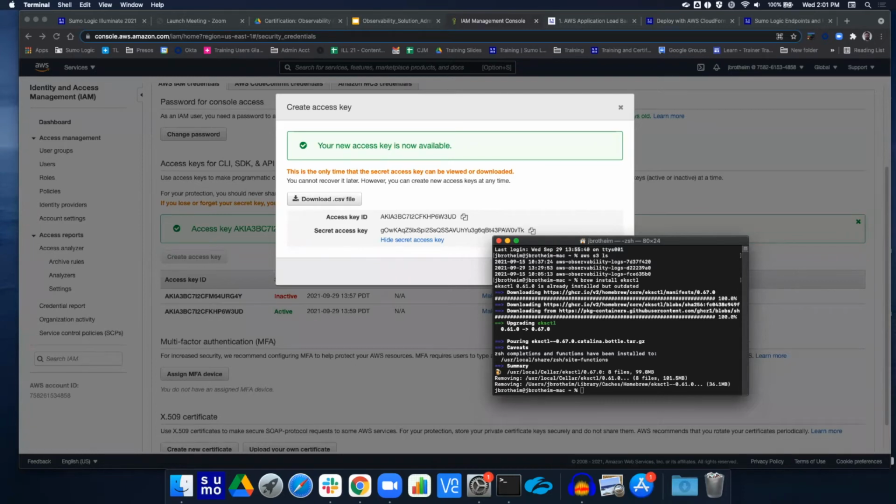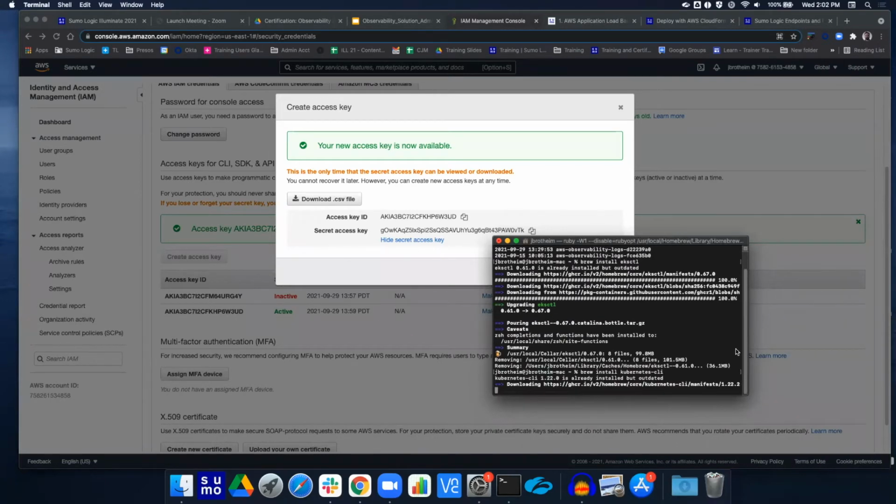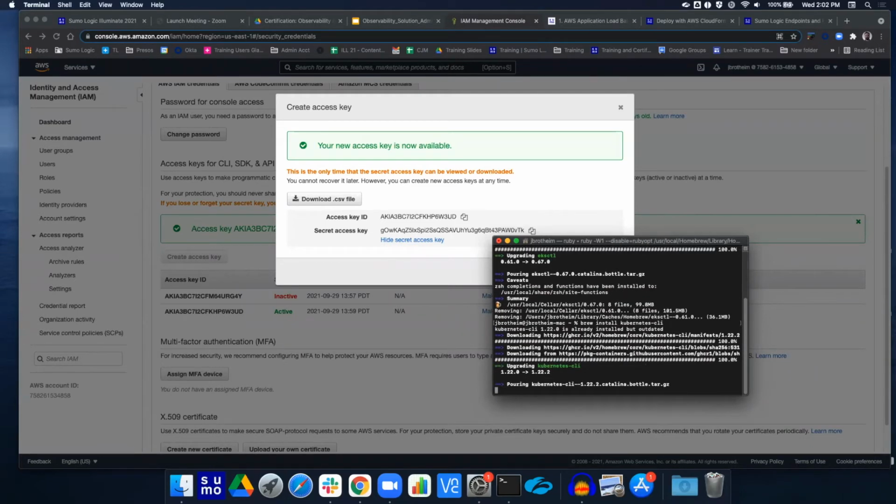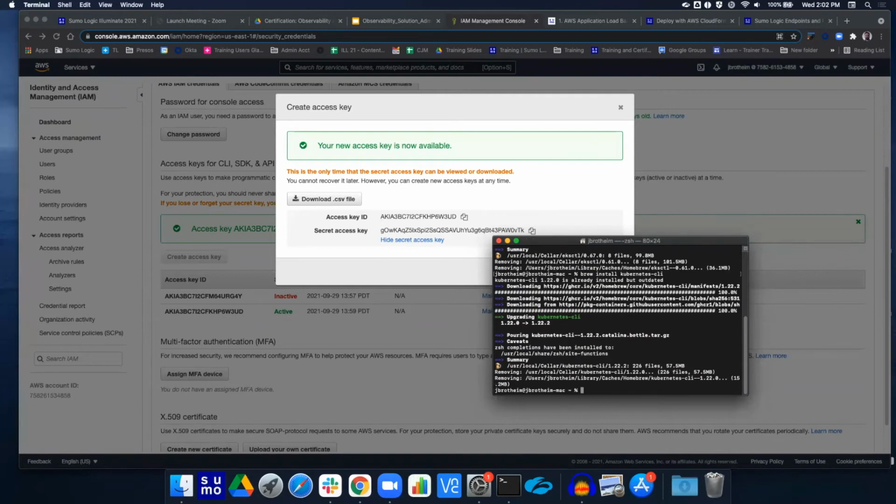Now we're going to go to step 7. I'm sorry, I'm all over the place. We're now finally going to set up Kubernetes. To set it up, just use the brew install command and then kubernetes-cli, the command line interface. Let's let that run. It's going to take a few moments, but I think we're used to that by now.